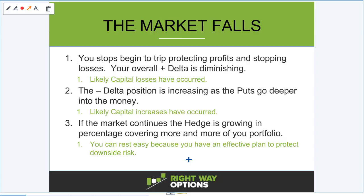The market was falling. I was losing money on my long positions. Stop losses were triggering, all of those kinds of things. But I made tremendous money in that little move down because I bought a hedge to my position.